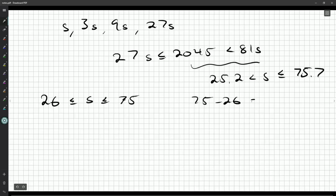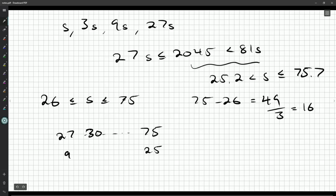75 minus 26 is 49. Divided by 3 is a little, it's just over 16. So I want to remove 16 elements. So I'd be removing 27, 30, all the way up to 75. So that's 3 times 9, and that's 3 times 25. 25 minus 9 plus 1 is 17.